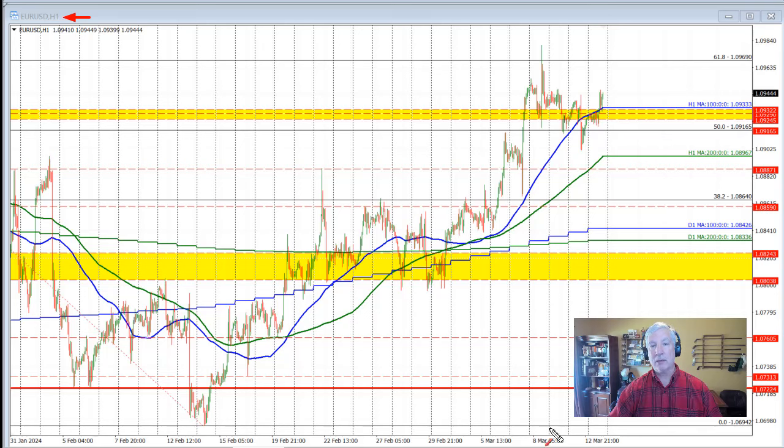And you can see in the Asian session, the price tried to stay below that level right here and here and here. And it did a good job in this very narrow trading range of about 11 pips. And the New York traders came in and pushed the price back above the 100-hour moving average. Now, we've seen about a move to the upside and then move back down.